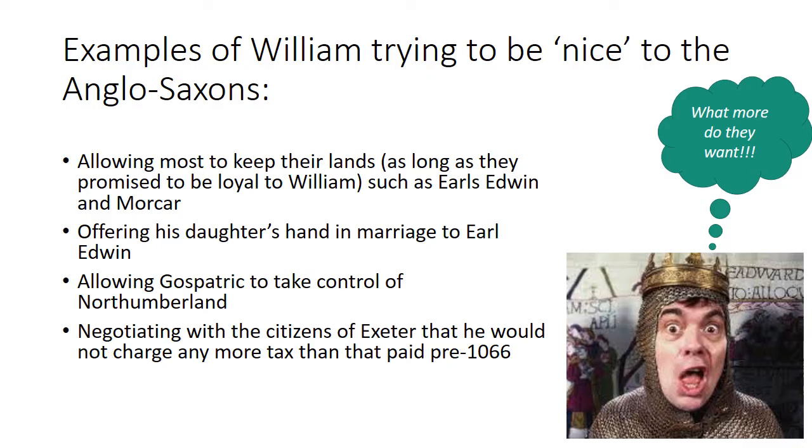Another example of him trying to be friendly, if you like, was when he was negotiating with the citizens of Exeter. He was trying to find a peaceful solution at first before it all went a bit pear-shaped because of Geitha. And even after he'd taken the city, he could have told his troops to kill everyone, but he didn't. He pardoned the citizens of Exeter. He forgave them, apart from Geitha, who'd run away. He made sure her lands were taken away from her. But the rest, he kept to his promises. He'd said he wasn't going to charge them any more tax than they had before 1066, and he kept that promise.